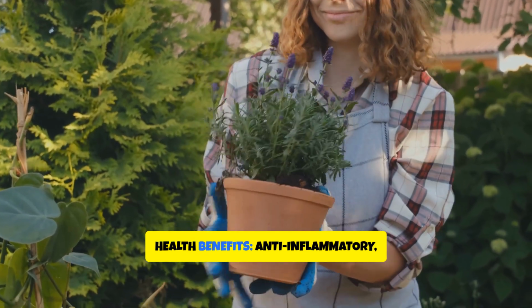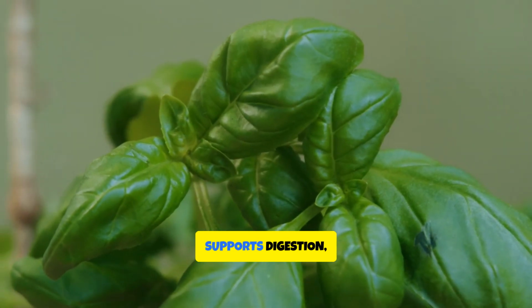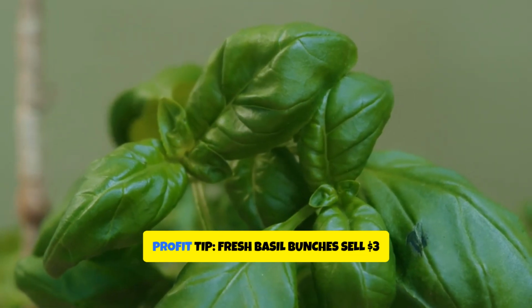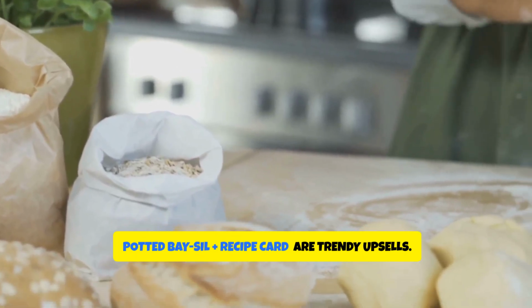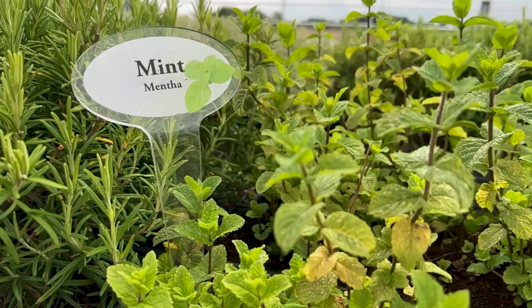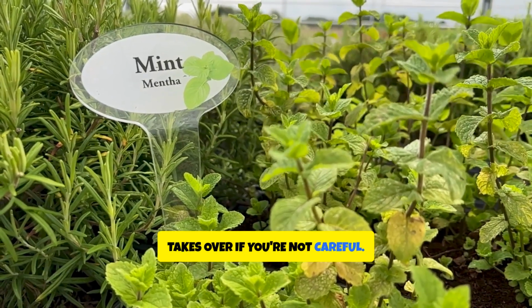Health benefit: anti-inflammatory, rich in antioxidants, supports digestion, and may help regulate blood sugar. Profit tip: fresh basil bunches sell for 3 to 5 dollars. Basil starter kits, potted basil, plus a recipe card are trendy upsells. Second, mint, the green monster that takes over if you're not careful.